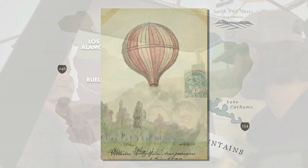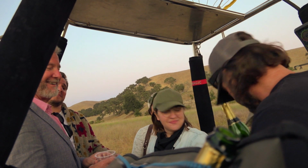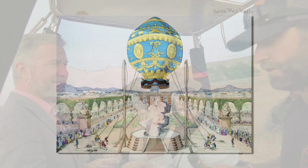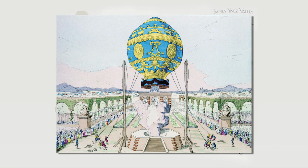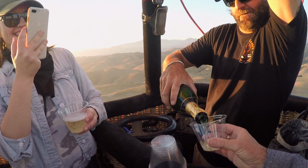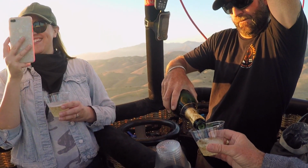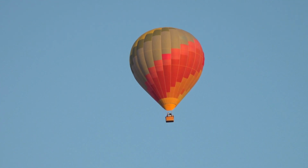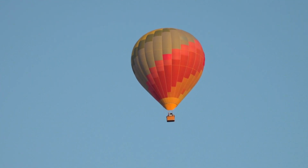And when they landed, the farmers attacked them with pitchforks. They thought they were devils from the sky, tore the balloon up, tore the basket up, and after a few times of this happening, the balloons were becoming very expensive. They brought a bottle of champagne on board, and when they landed, they presented this bottle of champagne to the angry farmers. The farmers saw the champagne, realized they were Frenchmen because the only person who had champagne was the King of France. They greeted them with open arms, balloons stopped getting torn up, and that's why we serve champagne after all of our balloon rides.